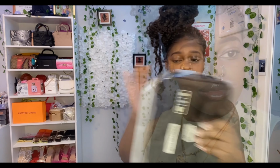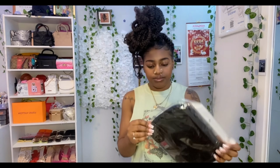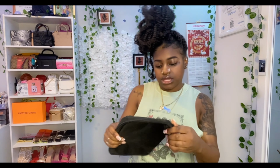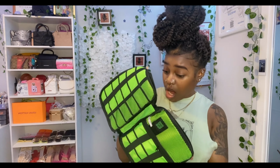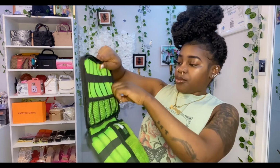This one. So this is actually an Apple bag for my watch. So I can put my watch bands inside and everything. Oh my god. But yeah, I can put my watch band in.